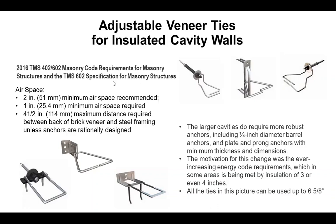And again, I want to go through the 4.5 to where everybody understands the 4.5 and the 6 5/8 part of it, because that is critical when you're designing those buildings. If you're designing with the 2016 TMS, which is part of the 2018 IBC building code, you can do it with a 6 5/8 overall without having to have that tie engineered. Now, if you're not, and you're still in a code prior to that, you're still going to be 4.5 inches. So if you do that, that tie will have to be engineered anything over 4.5 inches.